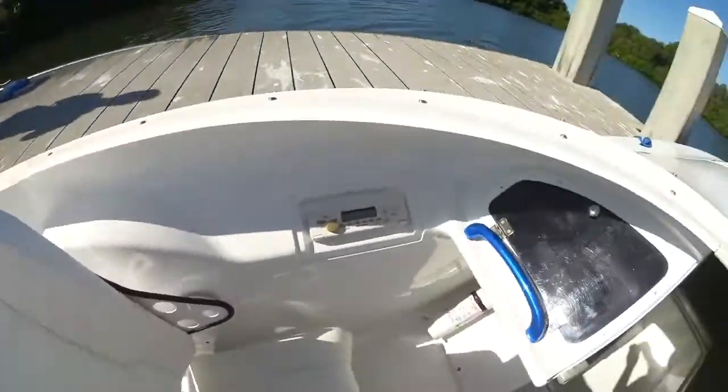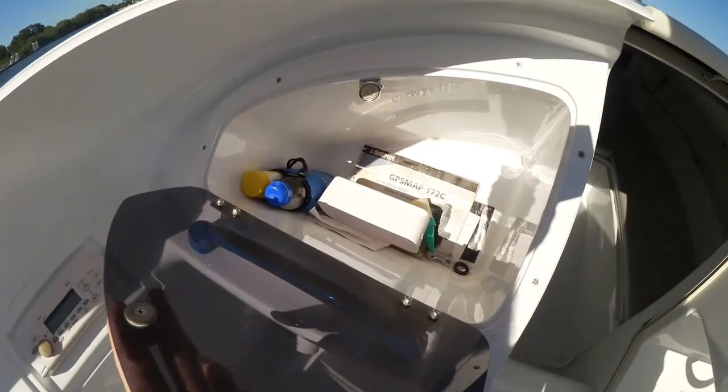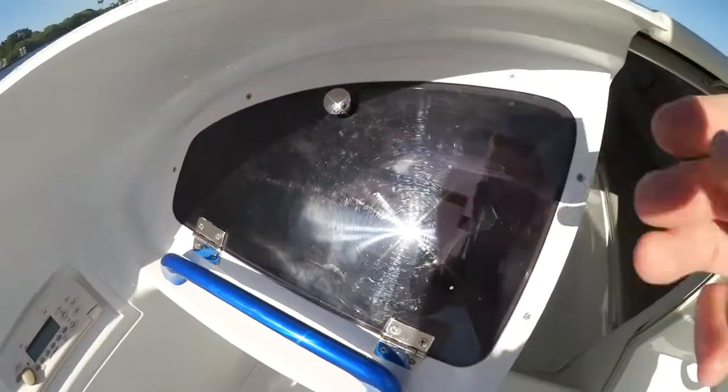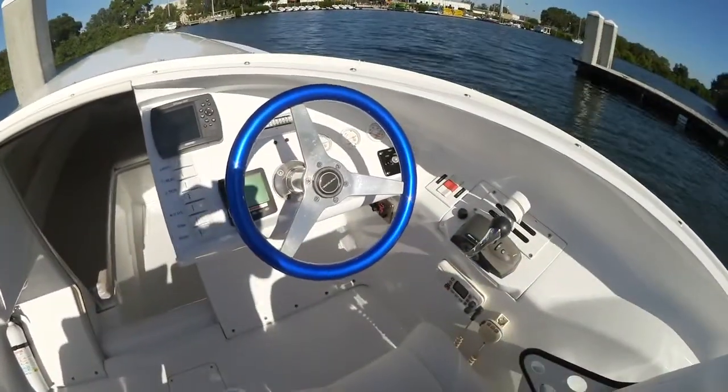And then if we go directly in front of the first mate, you'll see just great dry storage in there. Right now the current owner's got some sunscreen and whatnot stored in there, but just a great glove box. And then within easy reach of the first mate is all the stereo controls. And if I step back and turn around, that brings us to our helm.